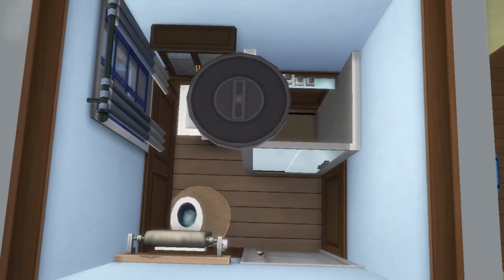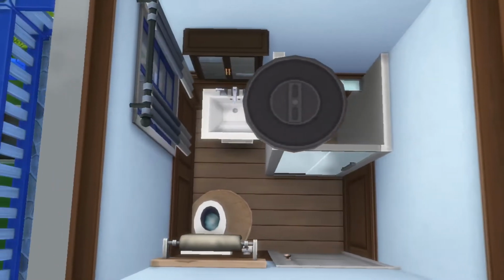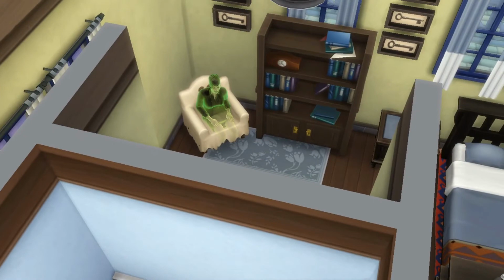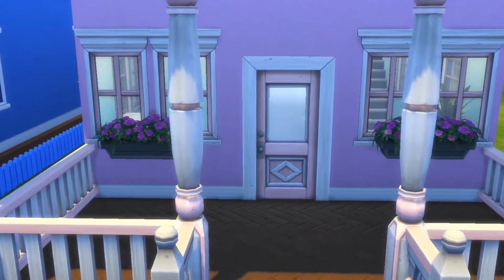This is the only bathroom in the house here, and I'm going to have to go into Ariel to show you this one. There we go. Just a little tiny bathroom, toilet, sink, and shower. And yes, it all fits and it's all functional because we player tested it. Anyways, let's go ahead and move on to house number 2. Next up is the pink home, one of my personal favorites.